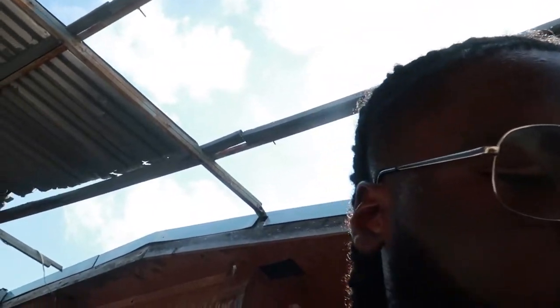So yeah, I'm gonna go ahead and finish this up. I'm about to put these plates on. I'm gonna put my front plate in the front.